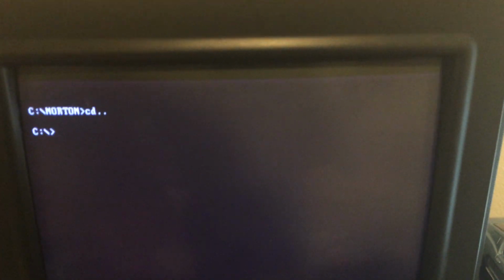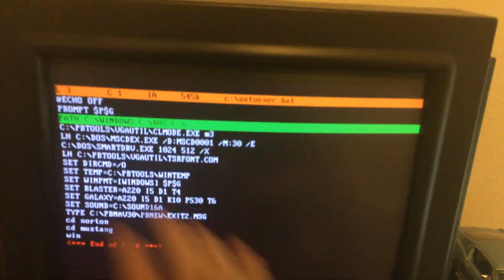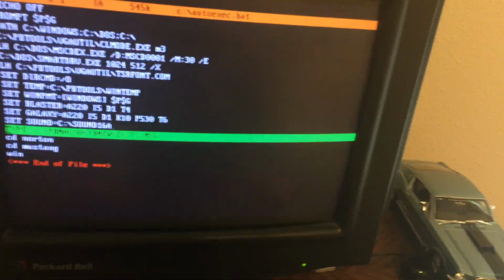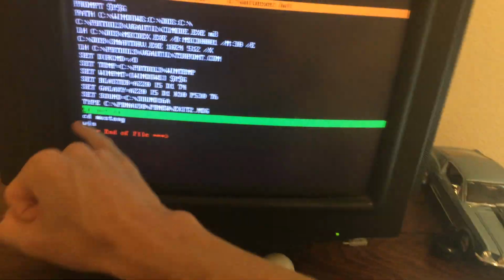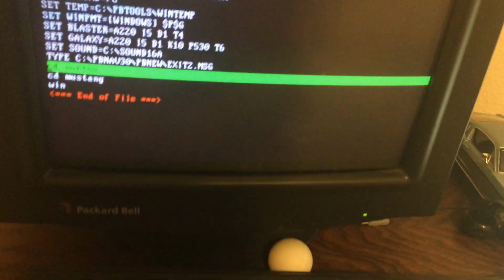Now to show you what I did to get it to boot the proper copy, because if it would have just done the original copy, it would have just booted to the C drive and typed win. So what I did is I did qedit autoexec.bat. I opened that up and I added a bunch of text path, which that's all fine. But what I did was once it reached the string here, I asked the computer to type CD Norton, CD Mustang, win, which CD stands for change directory, and then it's the name, and it boots the Windows operating system. That's the good type. So, pretty simplistic fix.